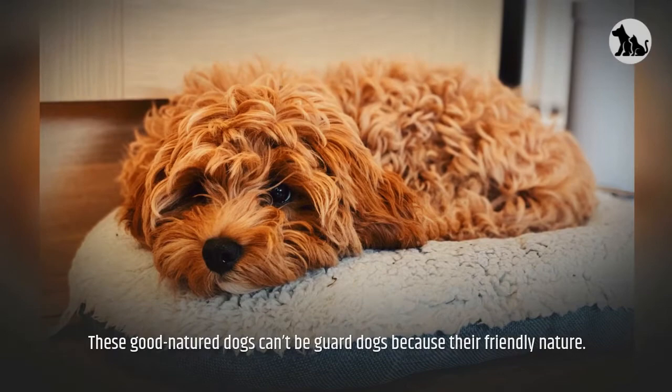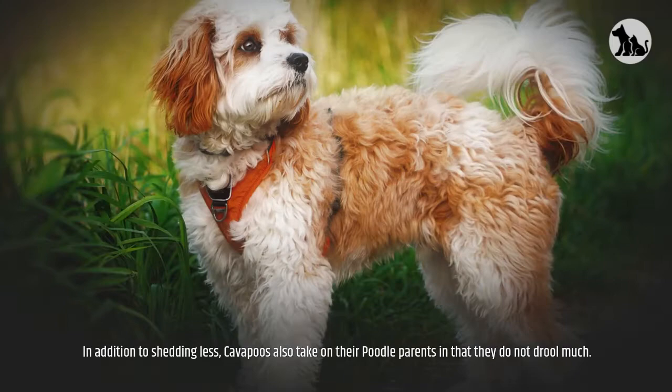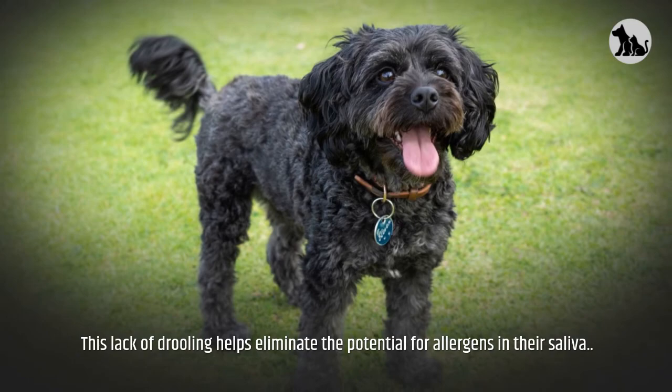Drooling: In addition to shedding less, Cavapoos also take on their poodle parents in that they do not drool much. This lack of drooling helps eliminate the potential for allergens in their saliva.